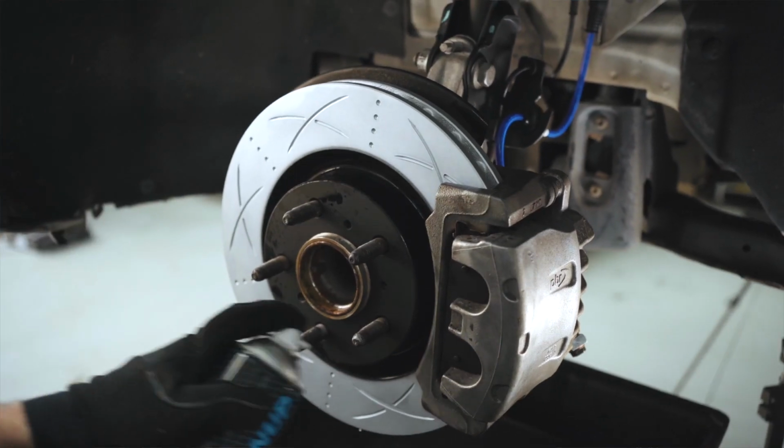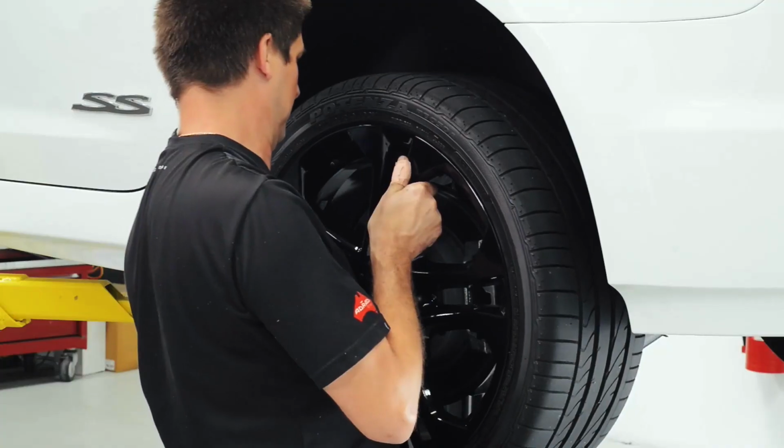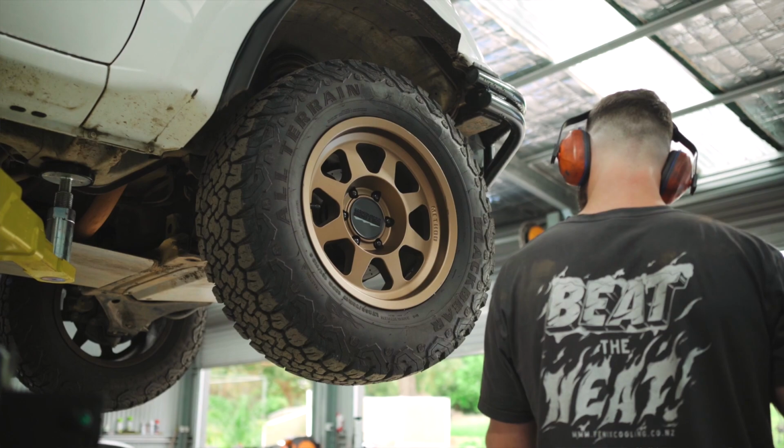At the end of the day, choosing the right kind of brakes and tyres you can afford for your driving style is important in maximising your safety and your driving experience, no matter what you use your vehicle for.